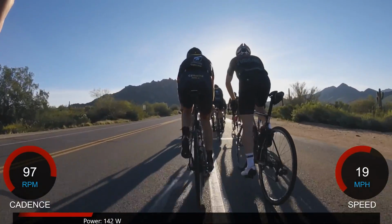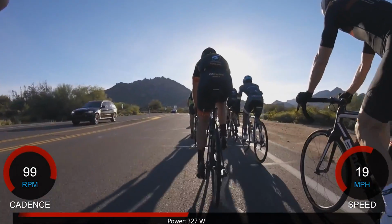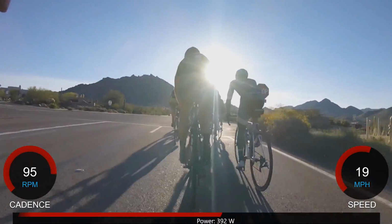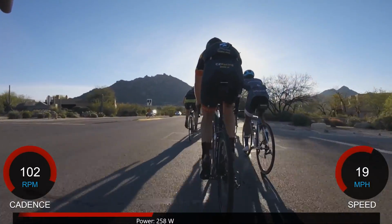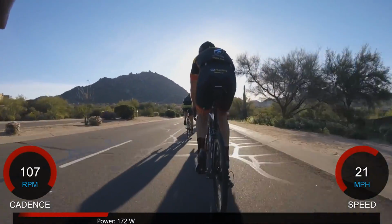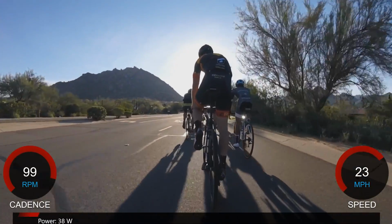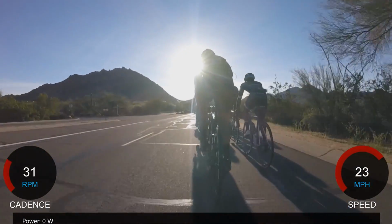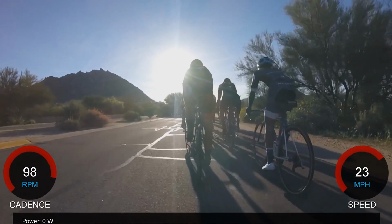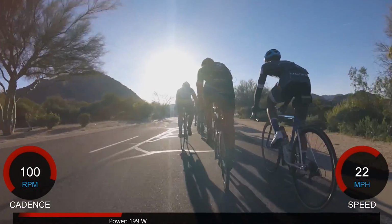So the second thing would be, keep your head up and understand what the group's doing. Have a feel for the different pulses, the different accelerations that are going to happen in the group. Like you see here, it tilts downhill. We're done with Happy Valley now. We're going to go through this big saddle before 115. If you know that you have something like that coming up, don't be too far back.